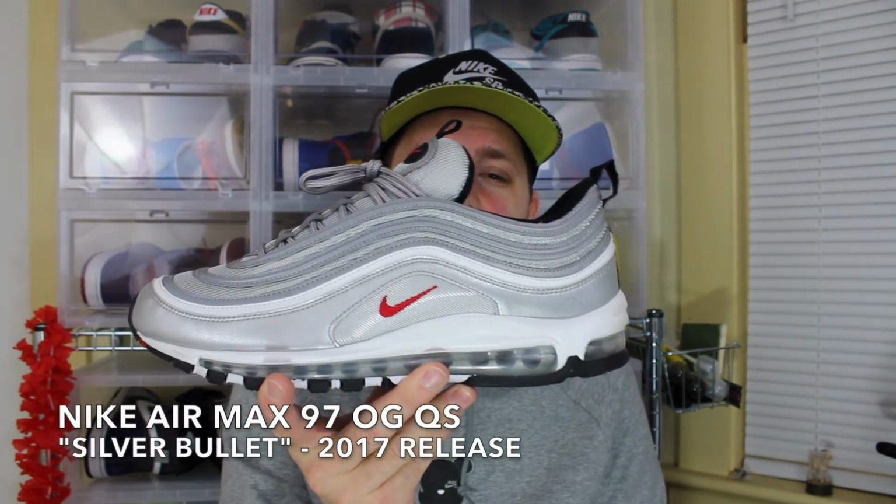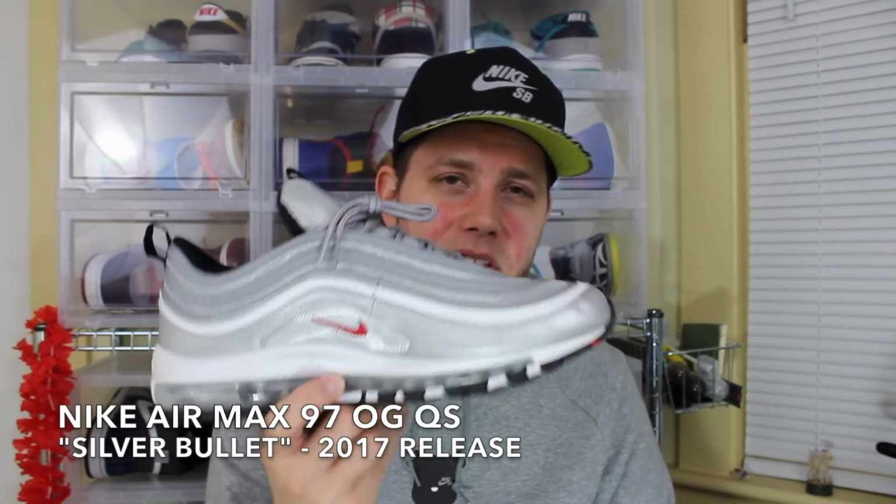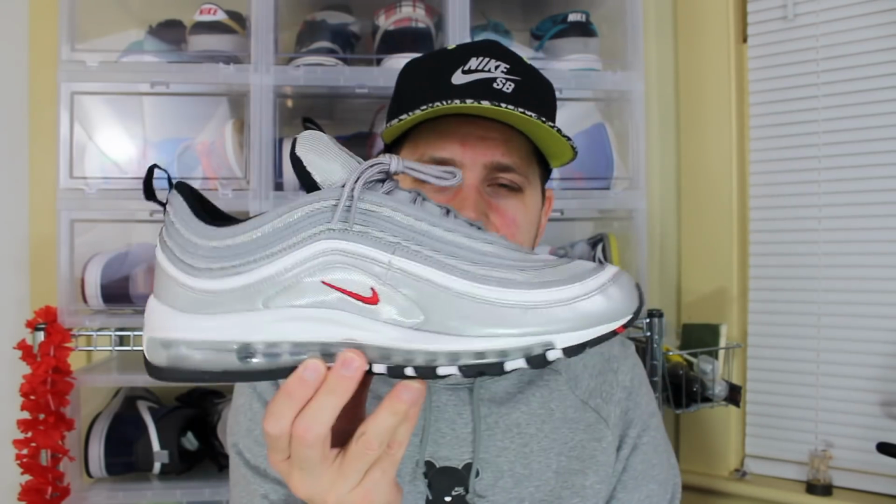This next pair I also got on GOAT. This is a 2016 retro of an Air Max 97 Silver Bullet. Love this shoe, but it's really hard to match with because I wear blue jeans all the time. They don't really go with blue jeans. I wear these with shorts when I can. These are a severely underutilized shoe in my collection. It makes me a little sad, but these are a really nice shoe. They came out with a gold one at the same time. I just like this colorway better.